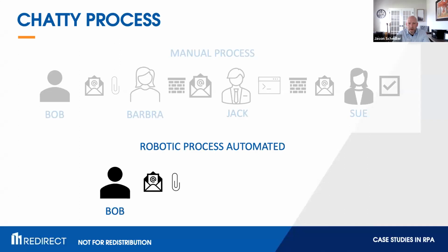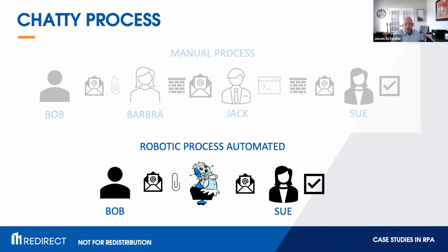So if we look at this in terms of robotic process automation, this task could be the same thing, only Bob will send an email with an attachment to Rosie. Rosie will do the data entry that Barbara does, and at the same time, do the cross-reference that Jack was doing and put the additional data in. And when Rosie is done, and I'll show you some examples of how Rosie communicates, Rosie will email Sue and Sue will approve the task.